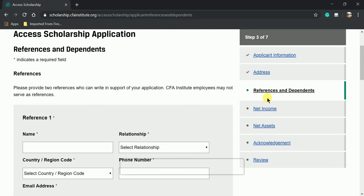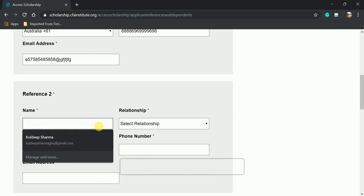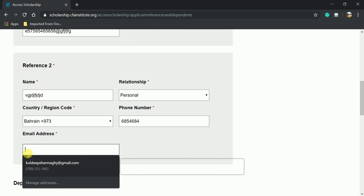The next one is references and dependents. Basically here you will have to give at least 2 references. It can be a personal reference or it can be an official or a business reference. So just go ahead, type their name, select personal, business or other. If it's a business relationship, choose the country. You can give their cell phone number. Well, they may or may not contact this person. It is totally up to them to cross-check whether the information you have provided is actually correct or not. I'm just doing the formality here.